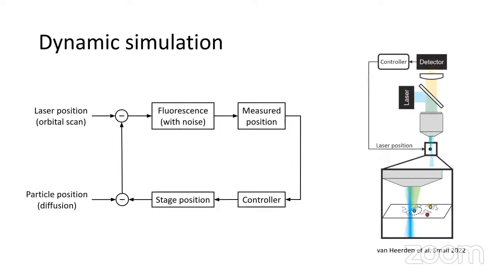So to do the dynamic simulation, the idea is that we simulate the tracking setup. So you have the laser position that is varied over time. Based on where the particle is in the laser, that determines how much fluorescence there is. So this is simulated, and noise is added. From the fluorescence intensity, you calculate the measured position. This is fed into a simulated control system as well as a simulation of a microscope stage, which is the actual output that is used to track the particle. The other thing that is also simulated is the particle diffusion. So all of this is simulated in time.